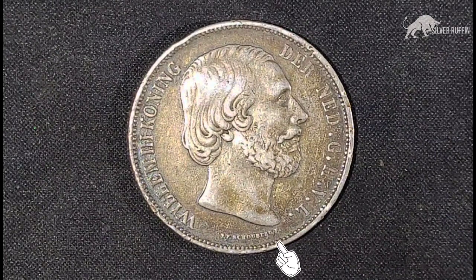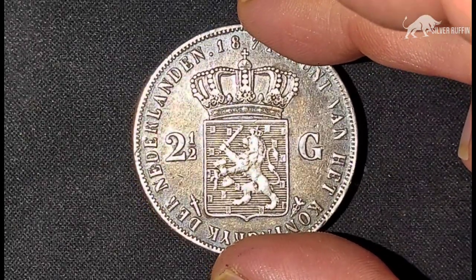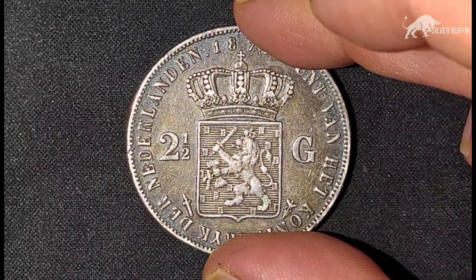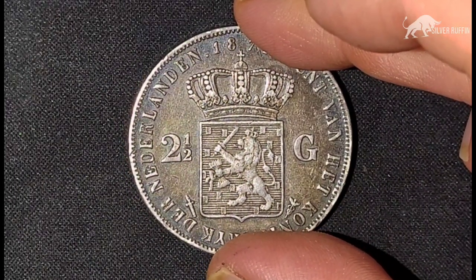Translation: William III, King of the Netherlands, Grand Duke of Luxembourg. Engraver, Johannes Petrus Schoesberg. On the reverse, we get to see a crowned shield divides value. There is a lion in the middle, which is holding a sword, and a crown on top. Lettering: 1871, Munt van het Koninkrijk der Nederlanden, 2.5 gulden. Translation: coin of the Kingdom of the Netherlands.